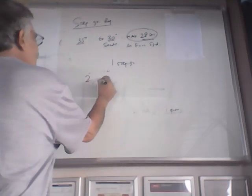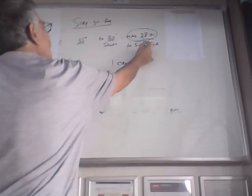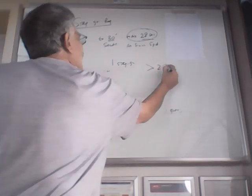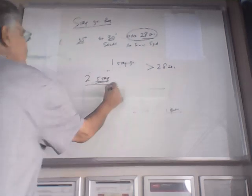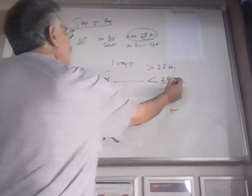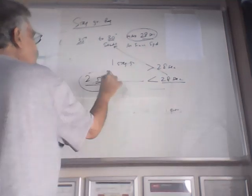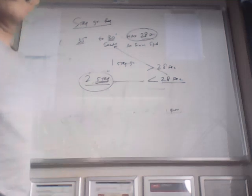Most ships have two steering motors. So if one steering motor does not comply with this, it is taking more than 28 seconds. And if you use two steering motors, it is taking less than 28 seconds. So again, you are complying with SOLAS. But in this case, you have to keep all the time two steering motors on whenever you use hand steering or auto.